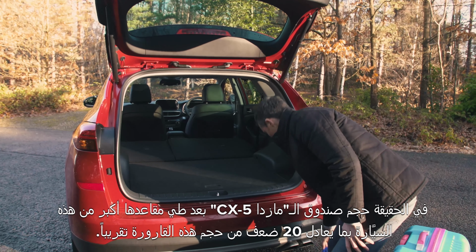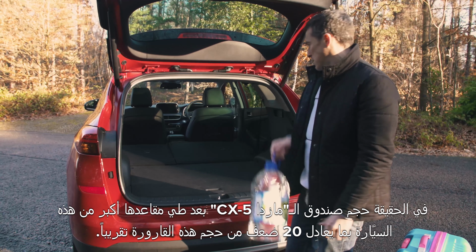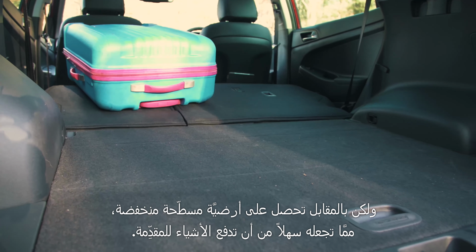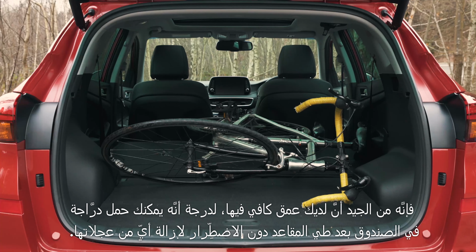In fact, a Mazda CX-5's boot with its seats folded is about 20 times this bigger than this particular car's, but you do have a flat load floor, which makes it easy to just shove stuff to the front. It's also good that you've got enough depth there that you can actually carry a bike in the boot with the seats folded without having to take off any of its wheels.